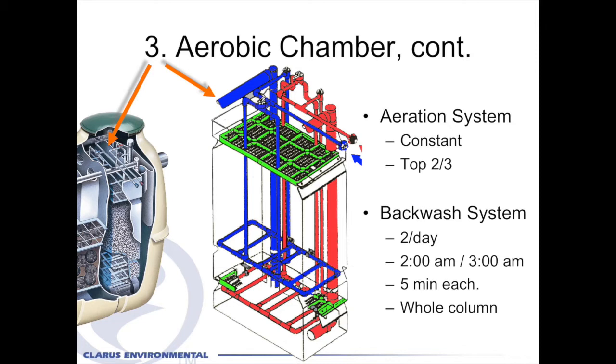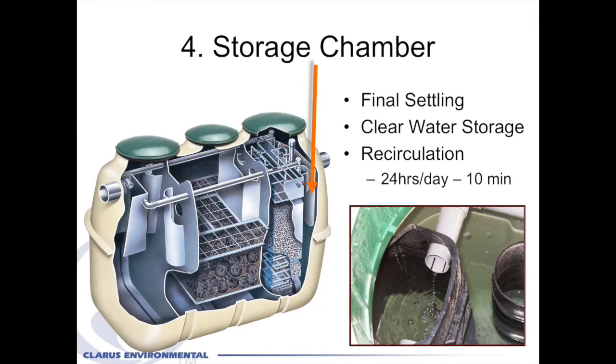This is just a quick look at the air grid. There's an upper air grid and a lower air grid. Normally, only the upper air grid runs and churns that water around, and the media below that section forms a mechanical filter. When it does a backwash, the lower grid picks up and churns as well, and it sort of vacuums that chamber out, returning any sludge that accumulated back to the head of the system. The storage chamber is pretty simple.